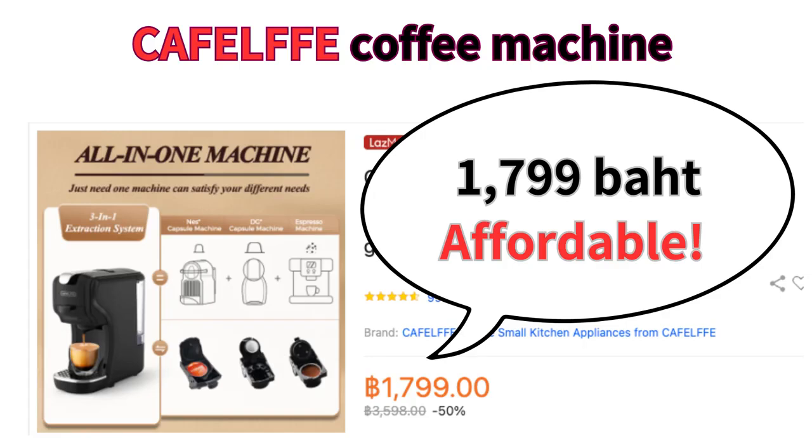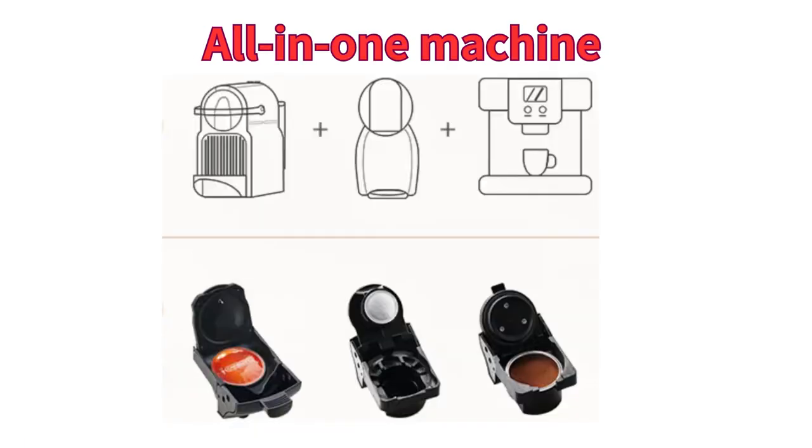I found a cheap coffee machine. The brand is Kafelf. The price is 1,799 baht. That's really cheap. Is it okay? But the customer reviews are high, and the reputation is good. I can watch a video for the product description. The description says it's an all-in-one machine. What does that mean?